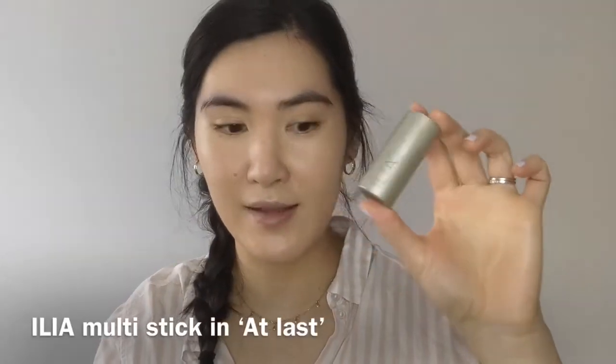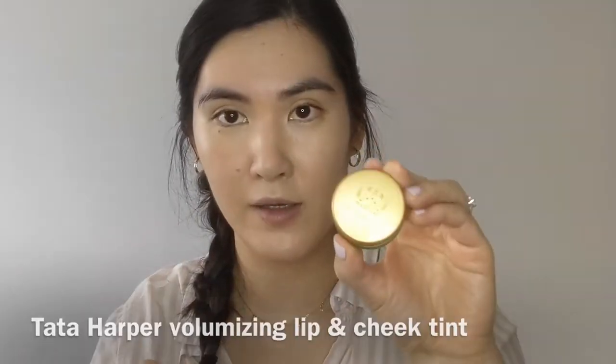you can use this Ilia product, or I've also got, where are you, Tata Harper. So I love this one in Very Charming, and you can see it's like a beautiful pinky cheek tint. And then this one here as well is like such a nice mauvey, rosy pink, which is what I'm going to be using right now. So you can actually just go and dab this on, but it's easier for me to just melt it in my fingers and then just kind of pop that on.